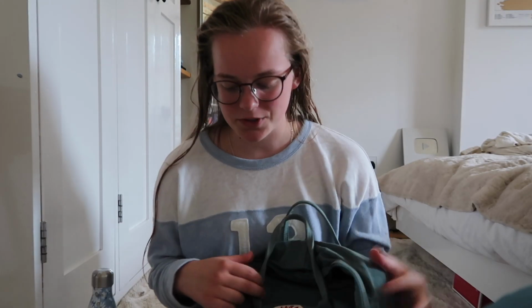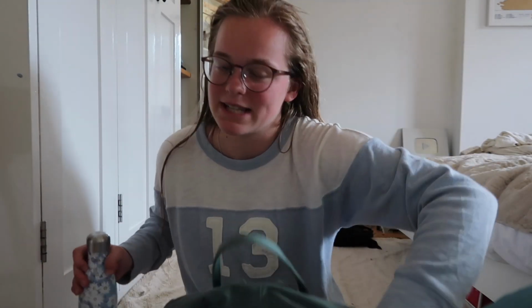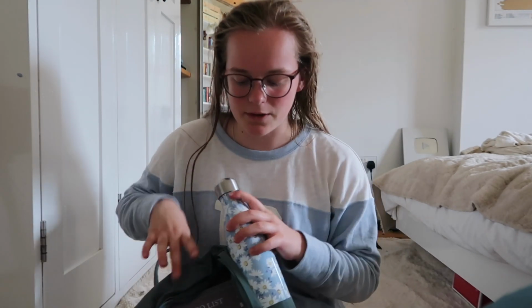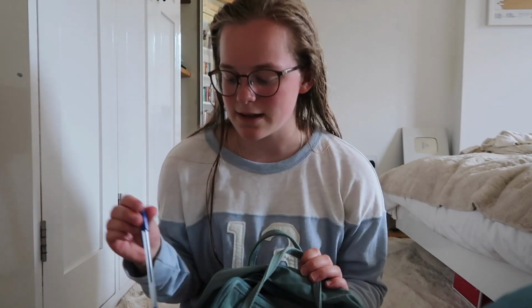I'm using my frost green Kanken. This is the first Kanken I got and it's my favourite. So first of all, in one of the pockets, as you can see, I've got my Chili's water bottle. And then in the other one, literally, I've just got a pen because I like to have a pen for easy access. I think it's really useful.